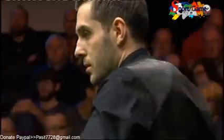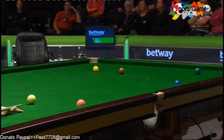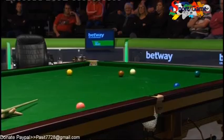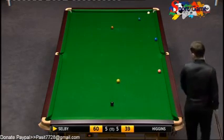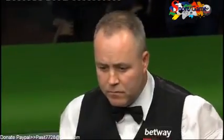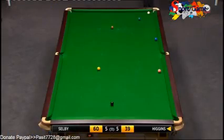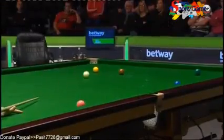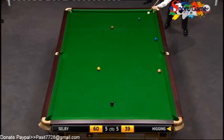Well, John must be thinking this is gone. Oh, not yet. He was a mile away. Absolute mile away. 60. Well, you can't overestimate the pressure that both players are feeling right now. Nothing is straightforward. Yeah, unlike Mark, that he normally knocks those in.